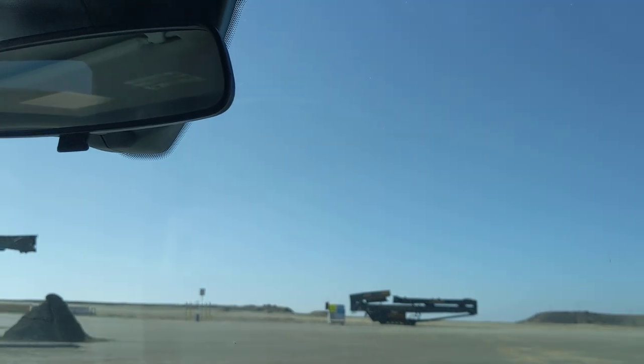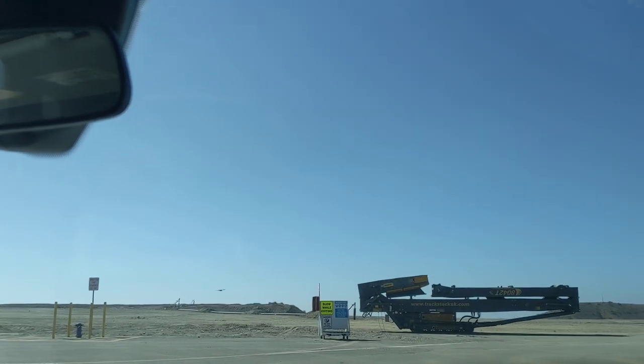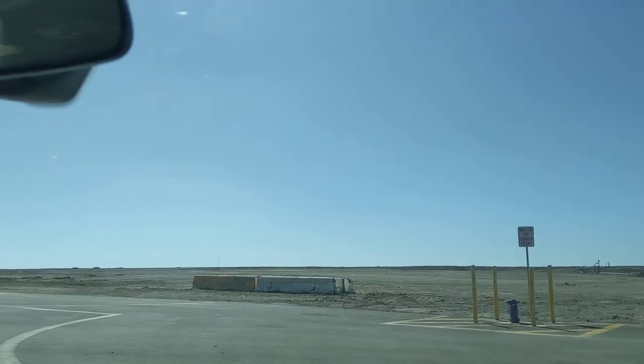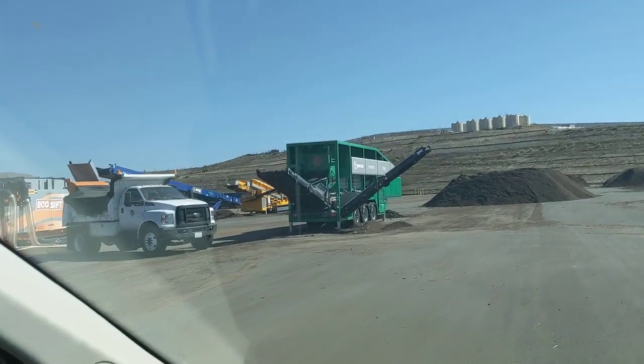For watering the piles, we have a J-stand over there. So the big tanks up top that we drove by, they feed down to this J-stand, and our water truck fills up there. And then we also have a stormwater basin in the corner that, when there's rain, we'll take that water and use it in the compost as well.